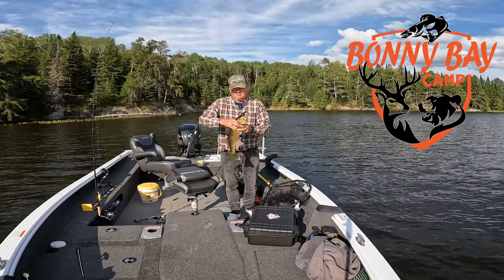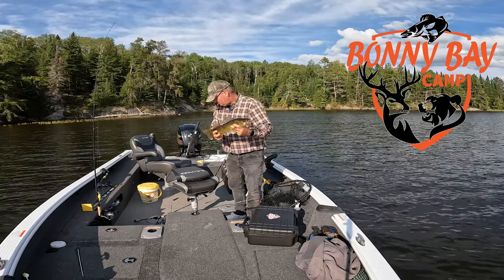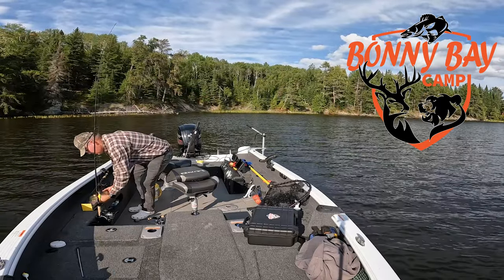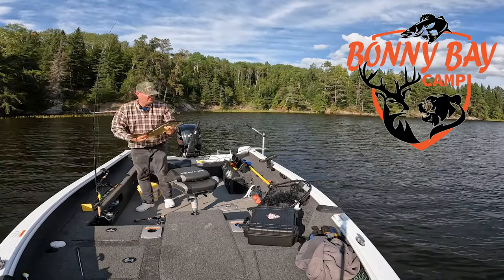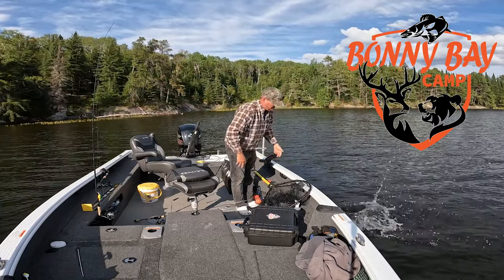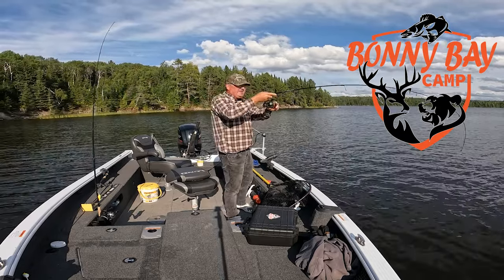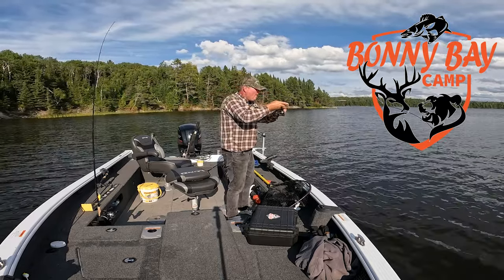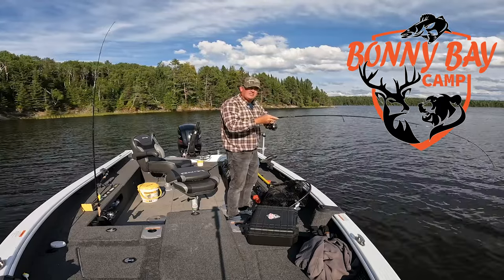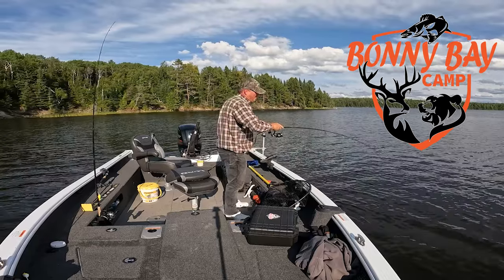Whoa, whoa, strong fish. Look at that, another beauty. Definitely not a keeper, but we'll give him a measure. 21 inches. Back in the water with you. Whew, what a nice one. Oh my God, another pig. Whoa. I'm gonna starve to death. Catching big walleyes.